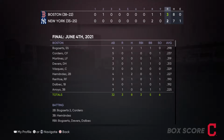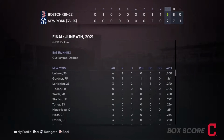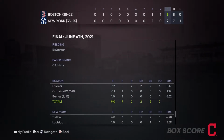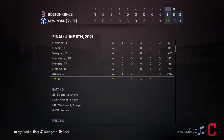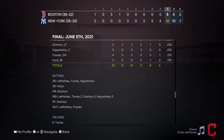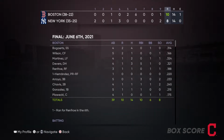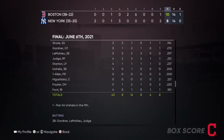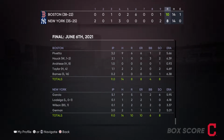And our featured American League series in this part of the episode will be the Red Sox and the Yankees, the top two teams in the AL East. You can see the Red Sox sitting 38-22, the Yankees 35-25. Boston would take Game 1, but the Yankees would come storming back 12-5 in Game 2, thanks to a nice home run, 5 RBI debut for Stanton. But the Red Sox do win the series. They win 10-8 in Game 3, including a 6-run sixth. So they're having a nice bounce-back 2021 campaign.